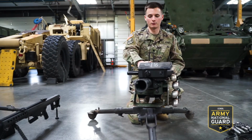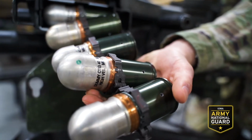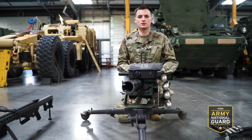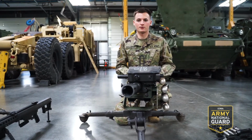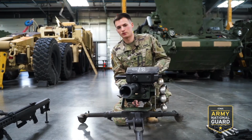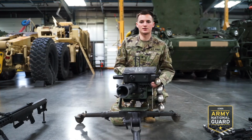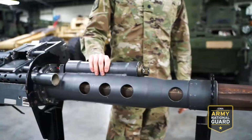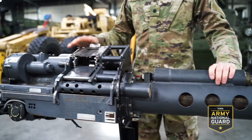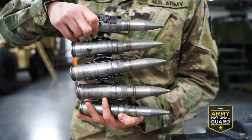We have the Mark 19 automatic grenade launcher. This shoots 40 mike mike grenades. And if anything were to go wrong with this, we fix anything down from the bolt, which can be 30 to 35 to 40 pounds, somewhere in there, all the way to the washers in the sear assembly, which can be the size of a quarter. And lastly here, we have the 25mm chain gun, which has massive bullets and is mounted to the armored vehicles.